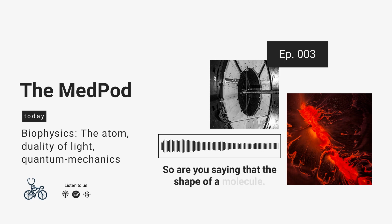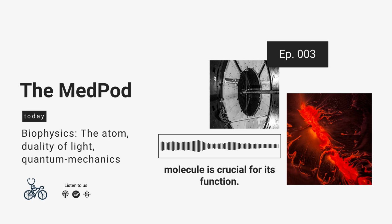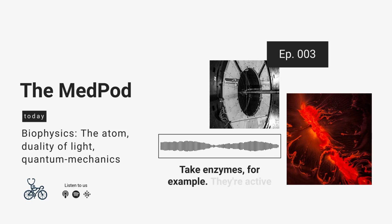So are you saying that the shape of a molecule determined by these sigma and pi bonds can actually affect how it functions in the body? Absolutely. The shape of a molecule is crucial for its function. Take enzymes, for example. Their active sites, where they bind to specific molecules to catalyze reactions, have very precise shapes determined by the arrangement of those sigma and pi bonds. Wow. It's amazing how these tiny details at the atomic level can have such a huge impact on biological processes.